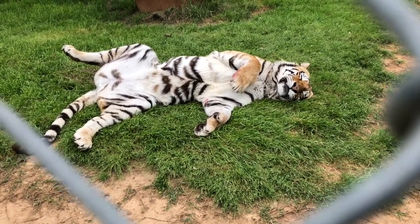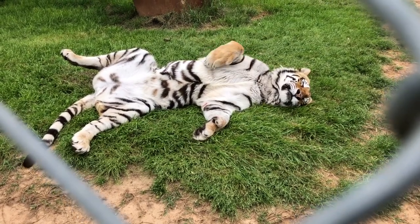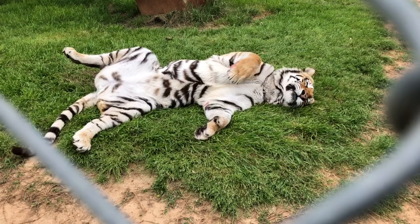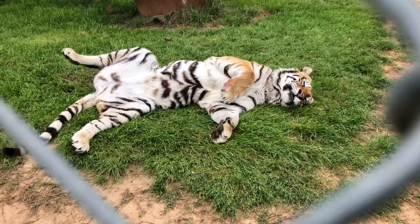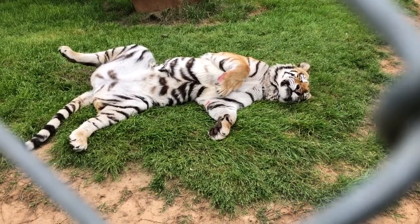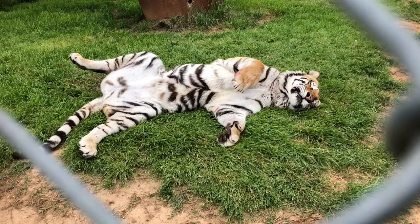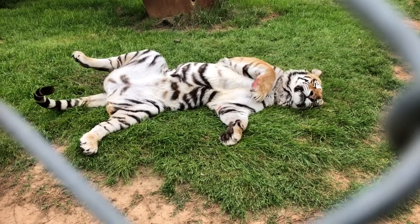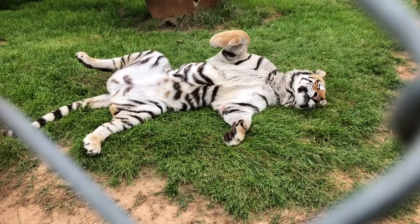She hates men, absolutely hates them. Usually on tours, we have to skip her enclosure, particularly if there are men on the tour, and particularly big, tall men. She will go absolutely berserk if she sees a bunch of men on a tour. So a lot of times we have to go around her to give her her space.